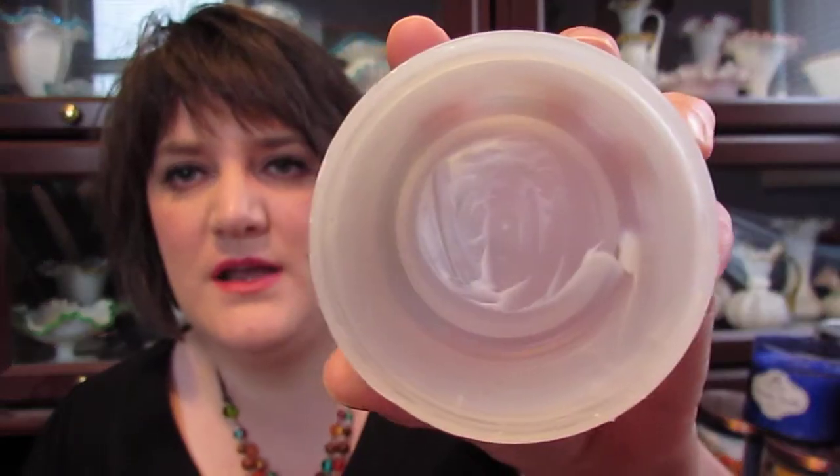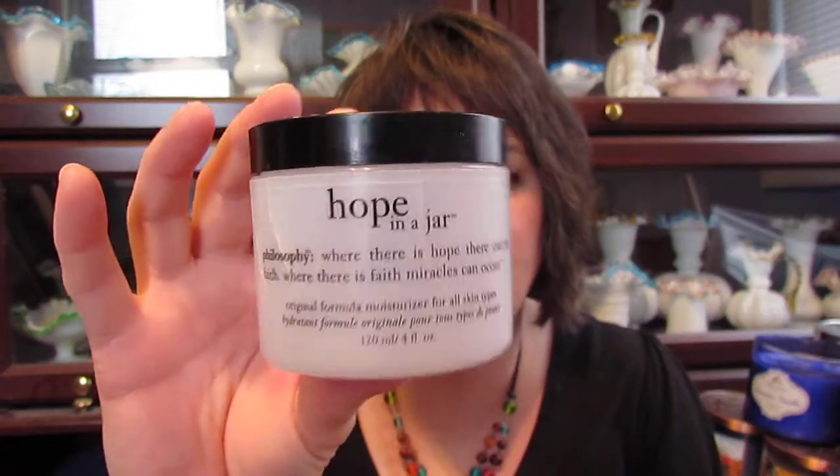I used this Hope in a Jar. I used it completely up. Well, there's a little bit in the bottom, but I used it. So I'm done with it. I will repurchase this sometime later. I love this stuff. I've used it for years, but I'd like to try something else. And I have been trying some other things. So I did go through that. So that's two that I have gone through.